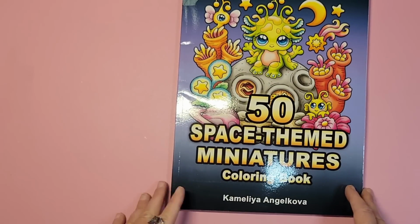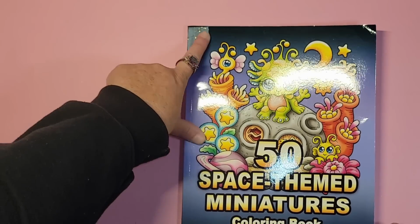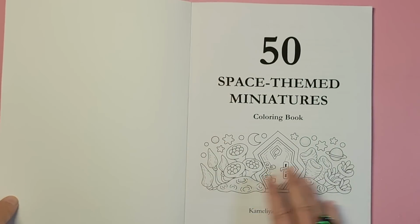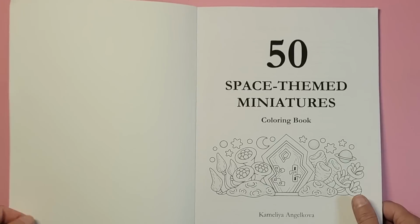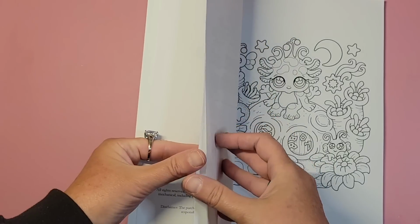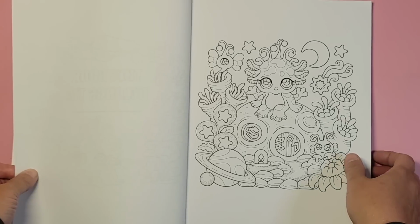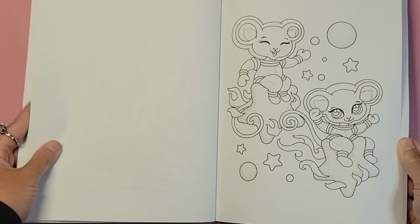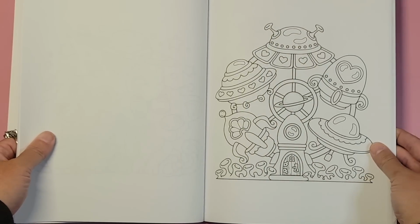I did get 50 themed miniatures a while back. I've already denoted that it's an uncolored book because I did have it in the beginning of, was it the end of August? I think it was the end of August. So we have all of these cute little space creatures. Lots of fun. Her books are always super cute and fun to do.